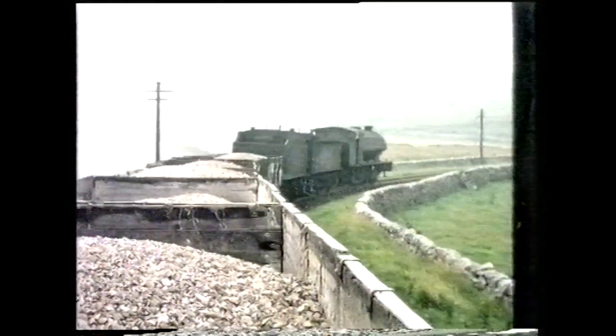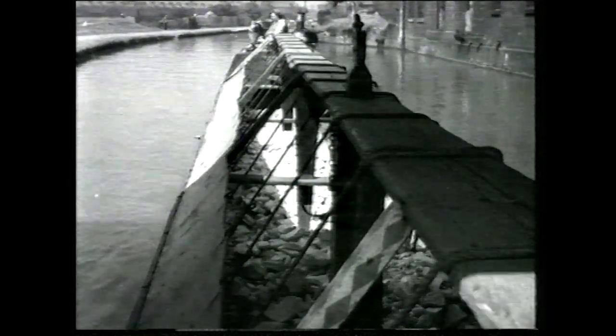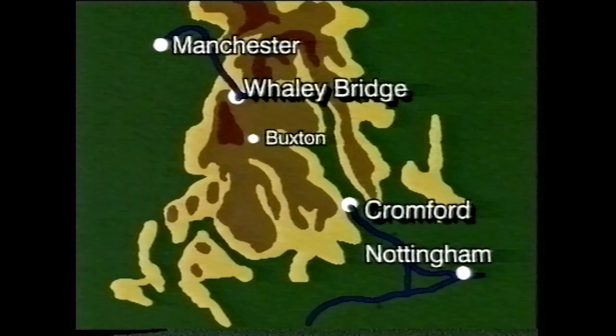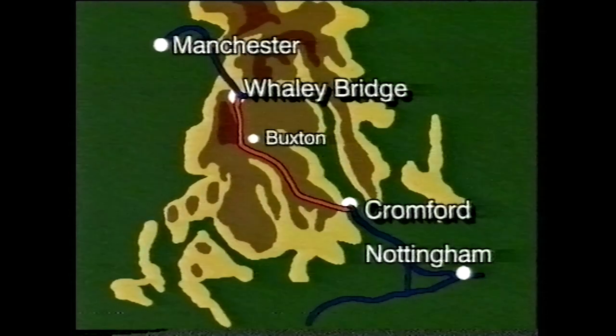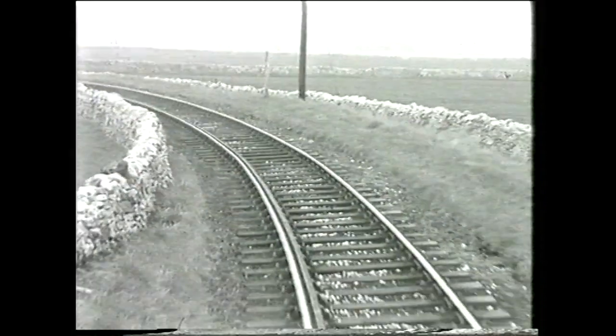The Cromford and High Peak was no ordinary railway. It opened in 1830 at the dawn of the railway age as a means of linking two canal systems. 33 miles in length, the line ran between Cromford and Whaley Bridge across the high plateau of the Derbyshire Peak District, a route surveyed by Josias Jessup, son of the pioneering canal engineer William Jessup.